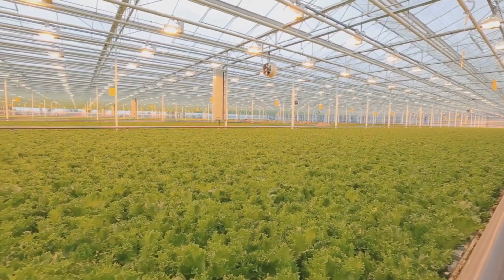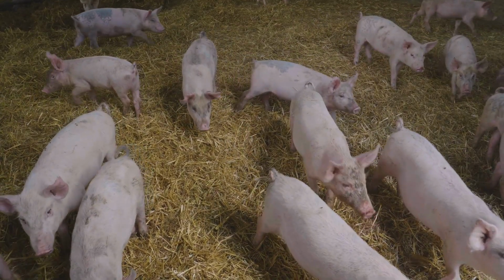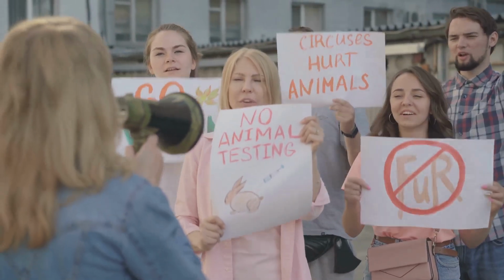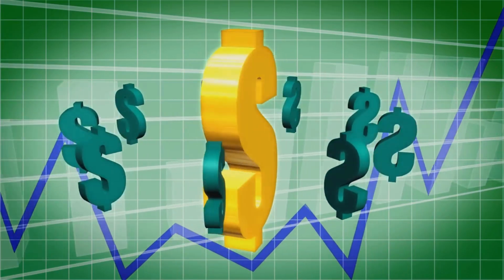Plus, it's more ethical. No animals are harmed in the process, which is a big deal for animal rights advocates. This means we can enjoy meat without the moral dilemma of animal suffering. But there are challenges too. The biggest hurdle right now is cost.